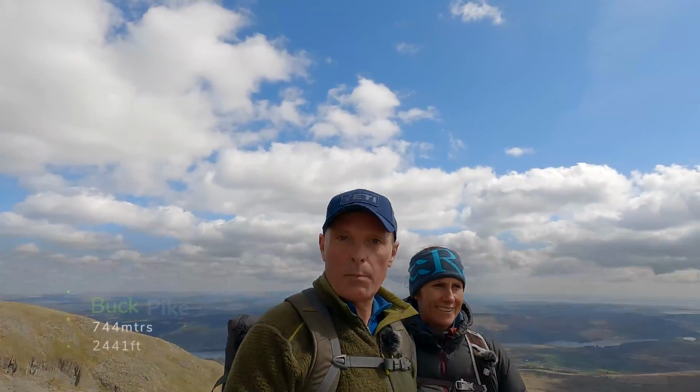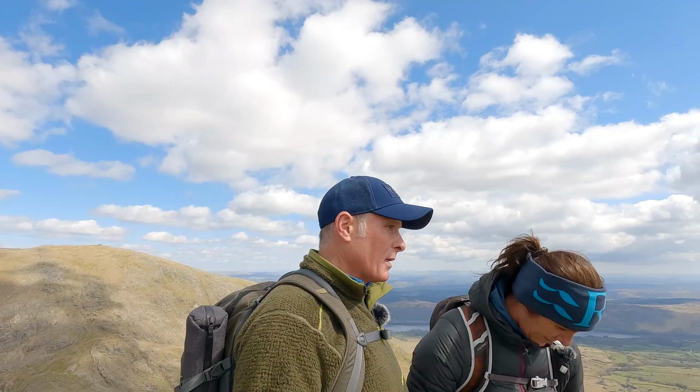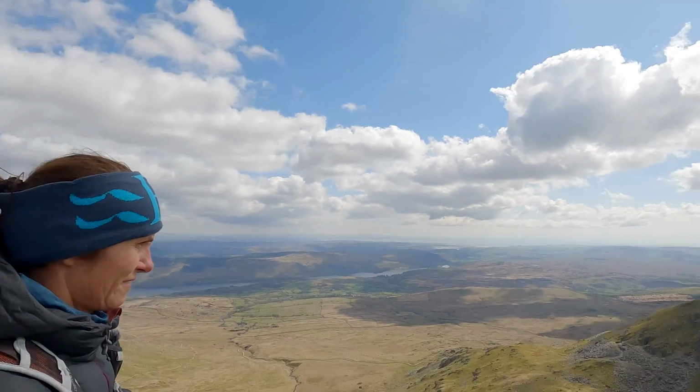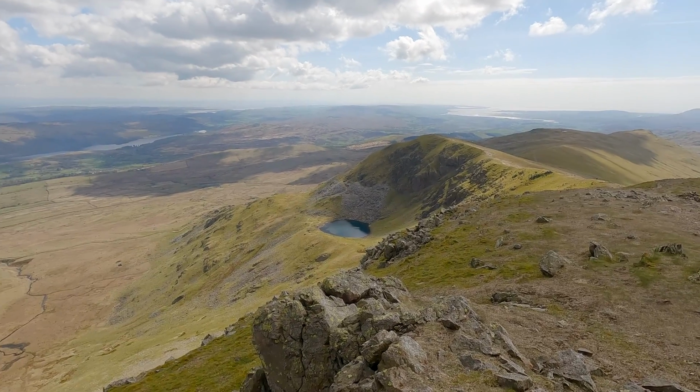Okay, here we are, the penultimate summit, Buck Pike. And what a walk. I'm really, really enjoying this now. It's spot on. The pike there is just behind us. But I thought we'd just stand on this cliff edge here just to make it a little bit more exciting. So now we've just got to go on to Brown Pike. And at the bottom there, you've got Blind Tarn. Apparently Blind Tarn is called Blind Tarn because there's no outlet from it. Really? Yeah, so that's why it's called Blind Tarn.